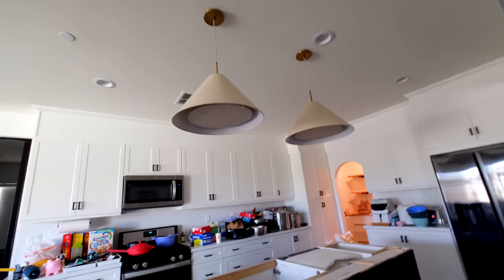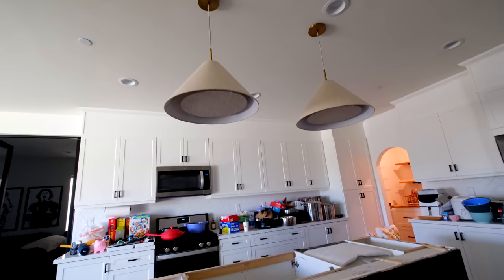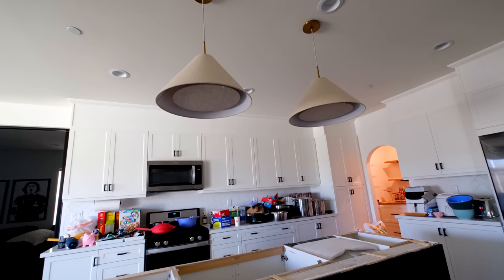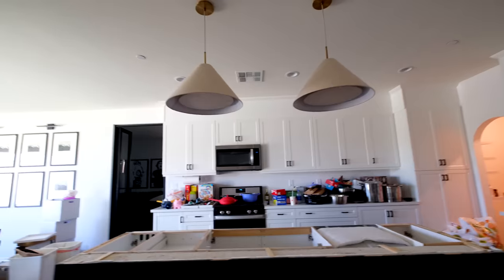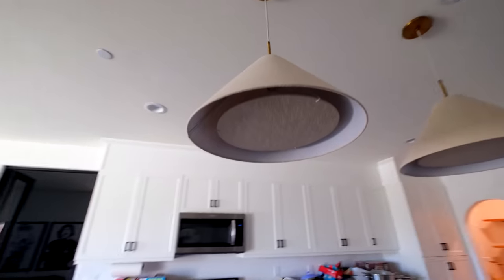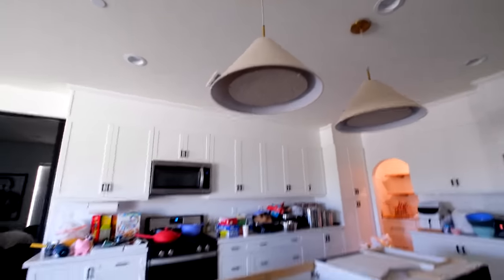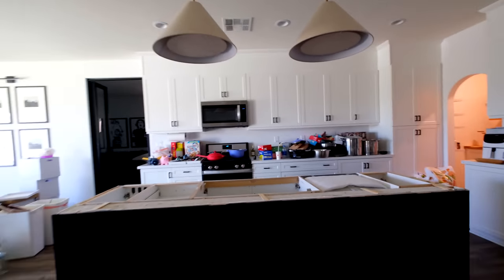These are 22 inches across. They also have a 28 inch. So if you guys have a kitchen area that's way bigger than ours, I think 28 inch would be such a statement for pendants. But I absolutely love them. If you look at them closely, they are linen and they're beautiful. I think that the fabric really adds a cozy, warm vibe to the kitchen.